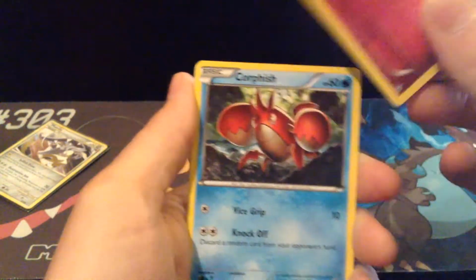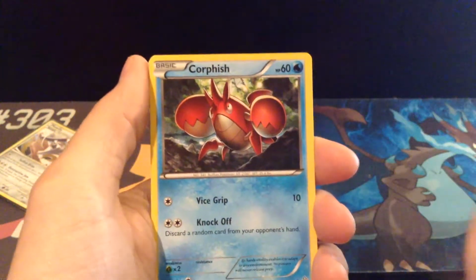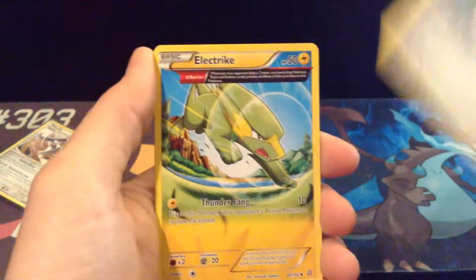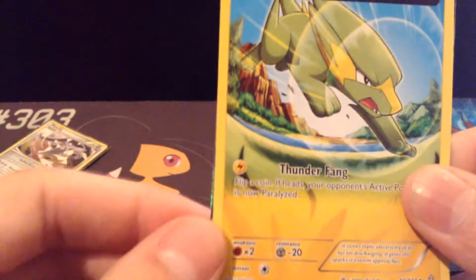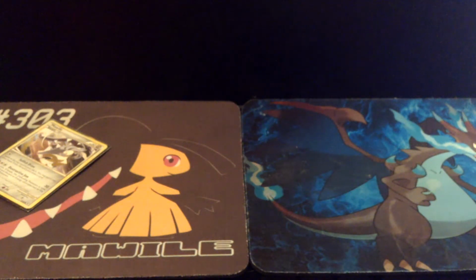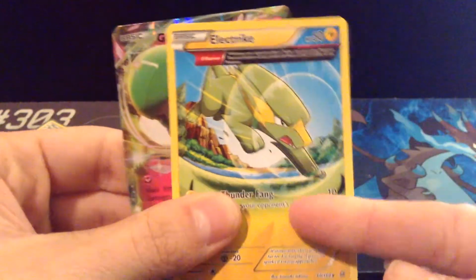Okay, so we got this Marill, and each pack has three cards in it. If you don't know, I've opened these before, but these are actually a newer set. So we got the Corphish, Volbeat, Dual Blade, this Electrike. I have no idea. I've never had a card like this before with the picture this big. It is 2015. It also has an ability, but not just this. He also got a Gardevoir EX from a three card booster pack. And look at that. It looks so legit.